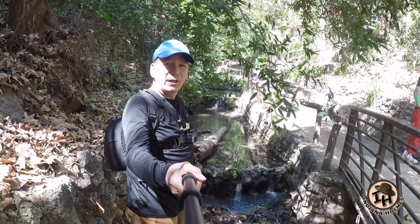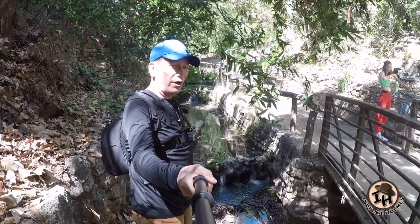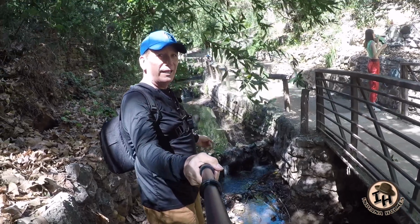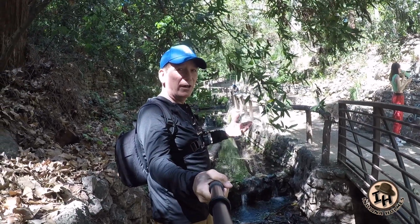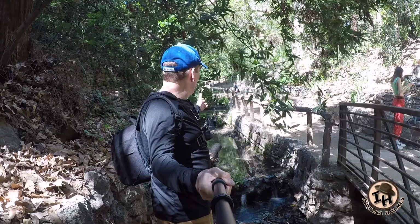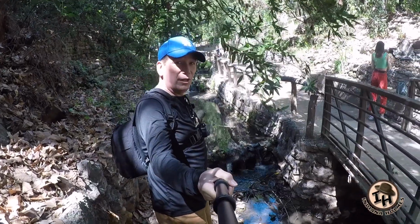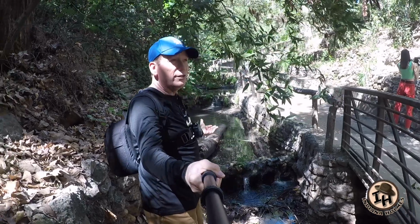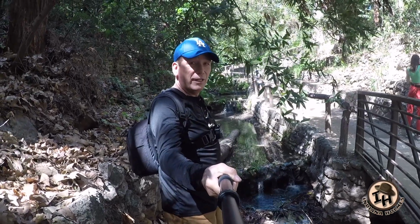So now we're well into Ferndell, and you can hear the rushing water down here behind me. And you can see, as we get further into this little park, that it's just a narrow trail with a stream that runs along the side of it. Very lush, very beautiful, lots of ferns, and just a really good time out here.